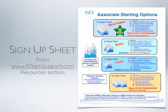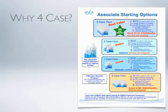You can find this sign-up sheet at ateamsupport.com. Just go to the resources section. You can download and print it there. This sheet will show you your associate starting options, otherwise known as your enrollment options.